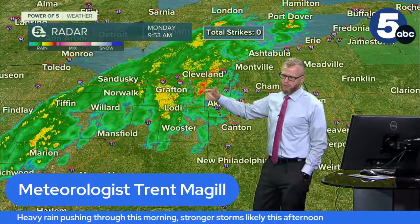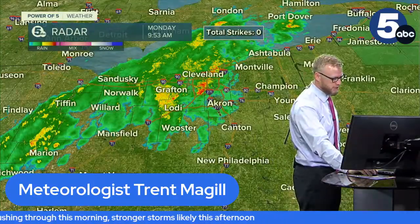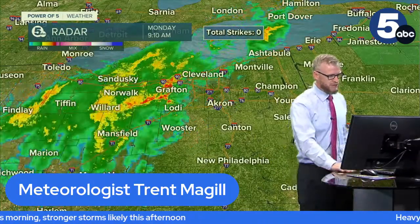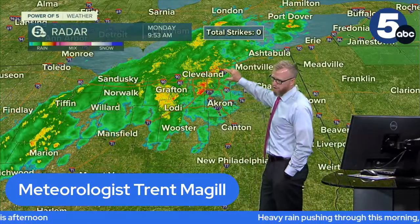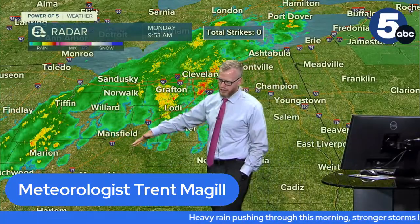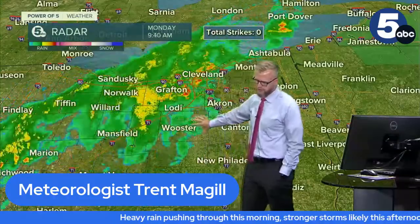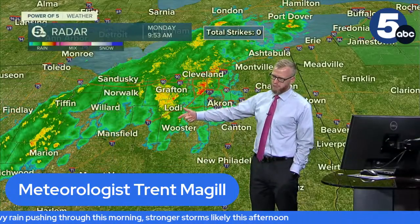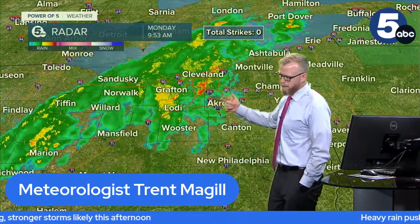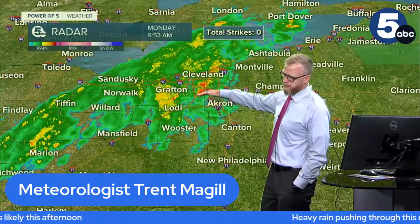So you've got this line trying to roll through here. And I can put this in motion and show you what we have. It's pretty interesting, and this is going to tell the whole story for the day. See how this heavy rain is just rolling right on up through. So it's essentially along and north of 71. There are some light showers pushing through Wayne County, maybe a brief, moderate burst pushing through the Lodi area. That's really about it. Elsewhere, it's pretty much 71.